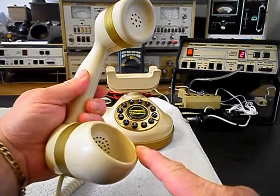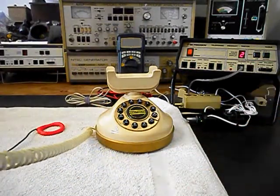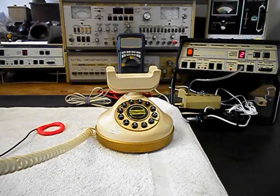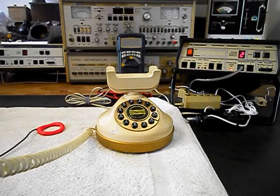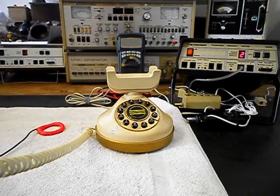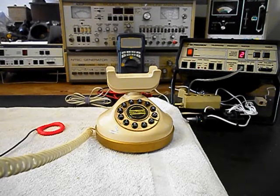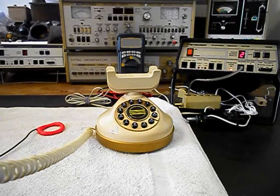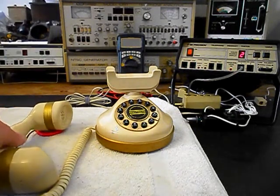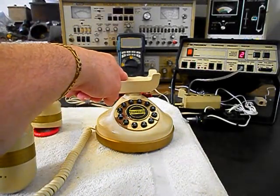Now I want to transmit into the handset. So if you watch that red light on the analyzer, every time you see that red light light up, that's an indication of 100% modulation on transmit. 1, 2, 3, 4, 5, 6. Hello, hello. So now what we can do is we'll go ahead and hang up and give you some dial tone.